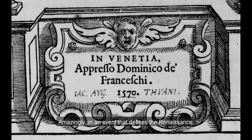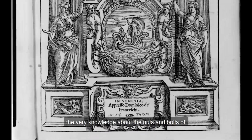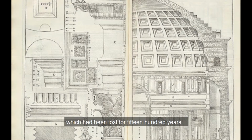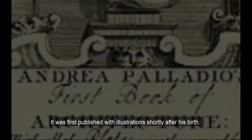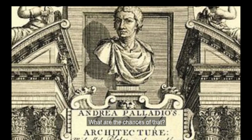Amazingly, in an event that defines the Renaissance, the very knowledge about the nuts and bolts of ancient Roman design and building that Vitruvius revealed, which had been lost for 1,500 years, had survived and been discovered in a musty monastic library in Central Europe only 100 years before Palladio was born, and was first published with illustrations shortly after his birth. What are the chances of that?